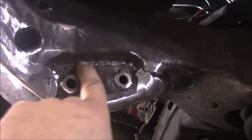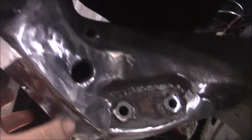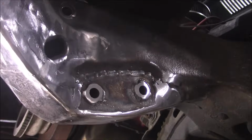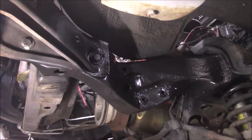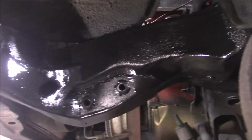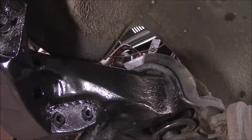I didn't even bother getting in here to grind it flat. It's good enough. But no more rust holes. Everything is 1/8 inch plate now, all back here. So I'll just paint that up and we can move on with life. So here is the completed and painted product. I finished my grind welding and hit it with some paint.